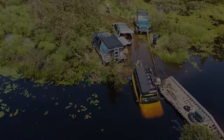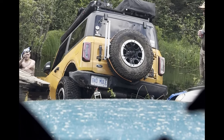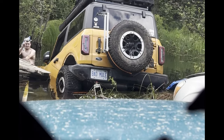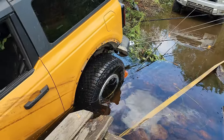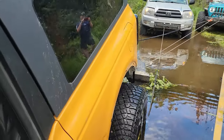You can also see from here how noticeably higher the driver's side of the Bronco is now, giving us vital clearance to the bridge. With JF positioned in line with the pole, he signals Marie and the Rubicon to start winding in the winch. Wheels turning.